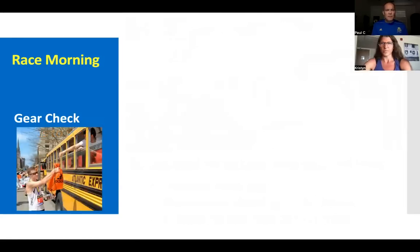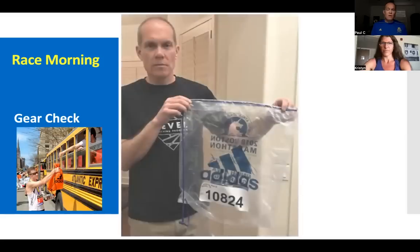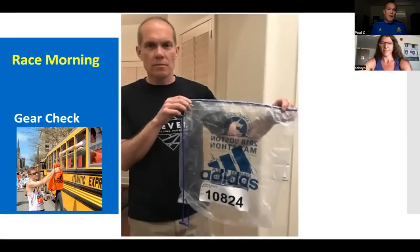Looking again at the buses and where the gear check is, the gear check is not in it. Oh, I need to talk about the bags. This is the bag that you will get at the Expo. The one on the left, that was 2012. The bag was orange. And now they're clear bags after the 2013 bombing.